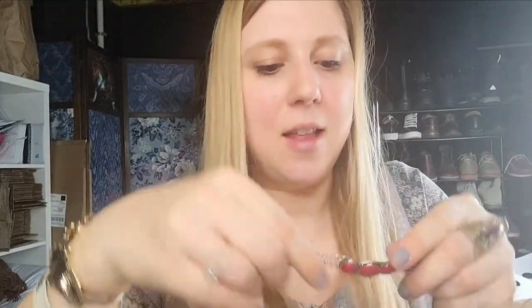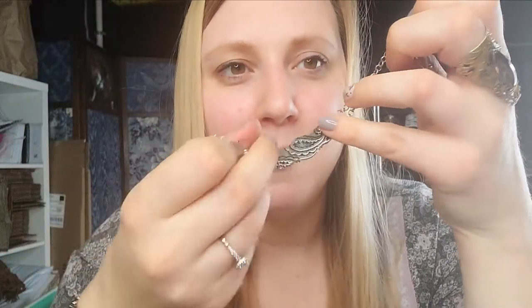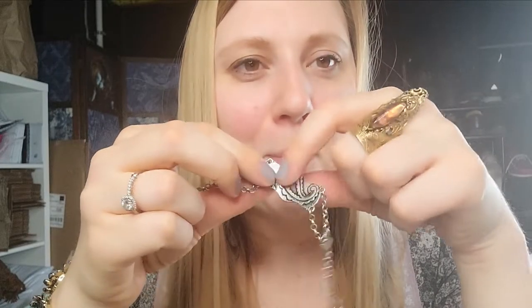This is just a Lucky Brand bracelet. Lucky Brand always does this thing where it decorates the back metal part of their jewelry, so you can always tell, but it also says Lucky Brand right there on the toggle. And yeah, it also has the four-leaf clover right there.